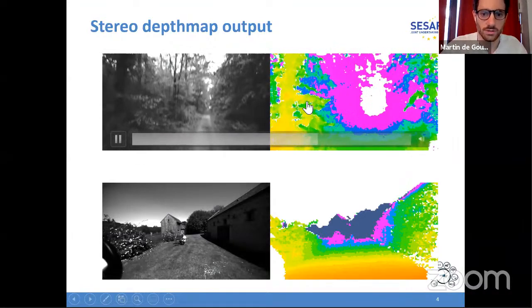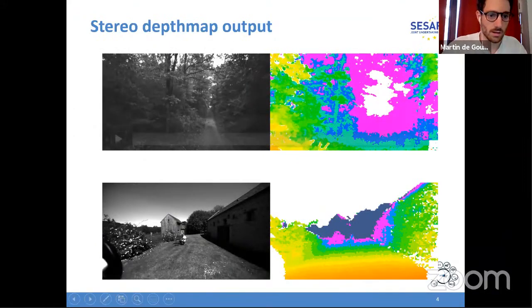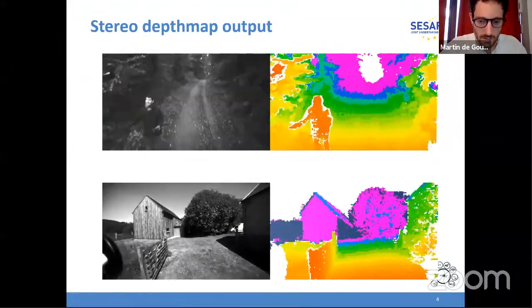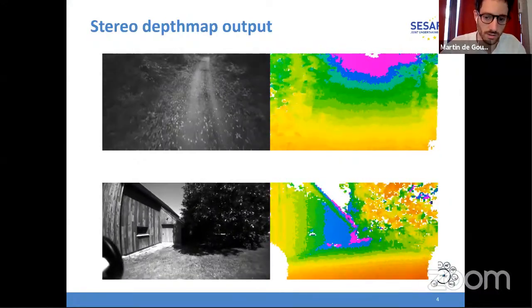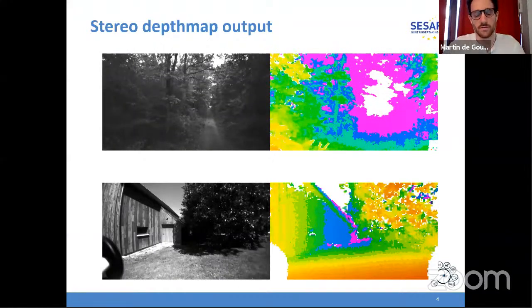So this is the full resolution depth map. What we actually use later on after some filtering is a slightly lower resolution one that you can see here. You can see the pixels, and well, it looks quite pixelated. The resolution is actually good enough for what we're trying to achieve. For now, we don't try to avoid very small branches. We focus on big obstacles such as trees, bushes, houses.